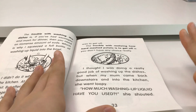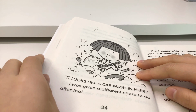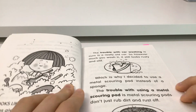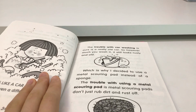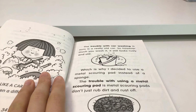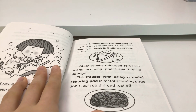How much washing up liquid have you used? She shouted. It looks like a car wash in here. I was given a different chore to do after that. The trouble with car washing is ours is a really old car, so however much you wash it, it still looks rusty and old, which is why I decided to use a metal scouring pad instead of a sponge.